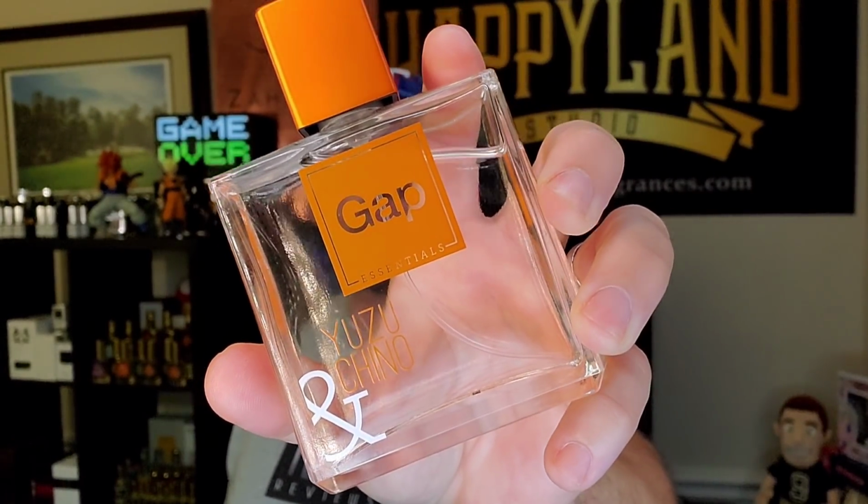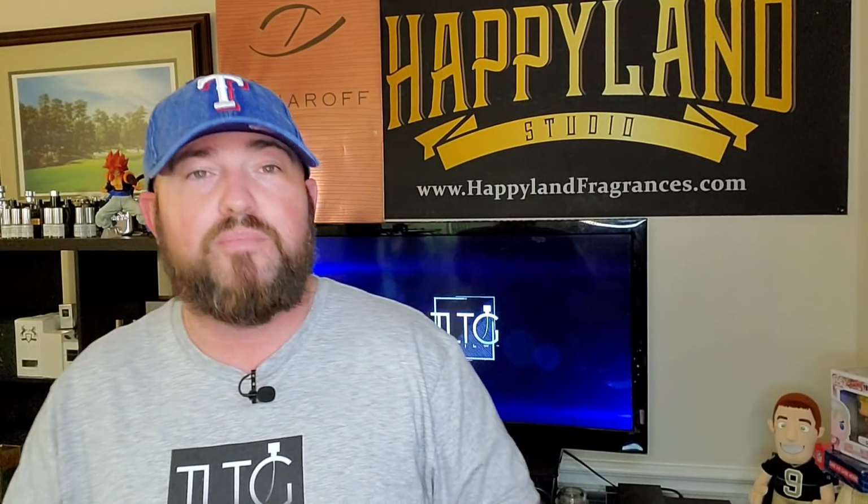Gap Yuzu and Chino, the extremely orange fitting color. Smelling cheapy from Gap, that I thoroughly enjoy. This stuff smells so good to me. It is straight up orange. I have no idea what the breakdown is on it. Might be Yuzu and orange, but I smell a bunch of orange in this fragrance.